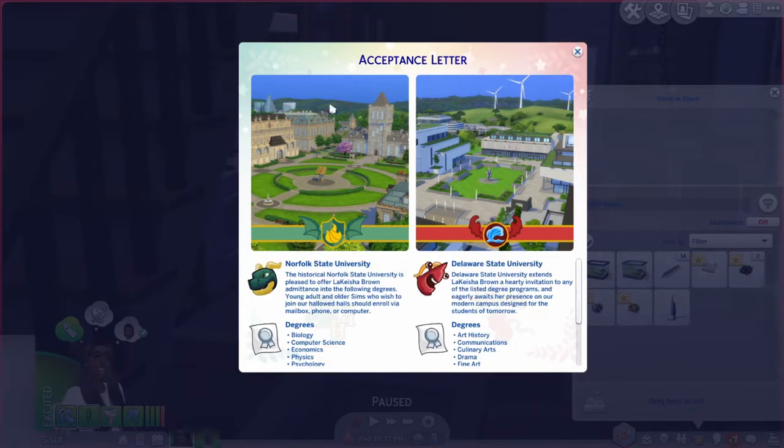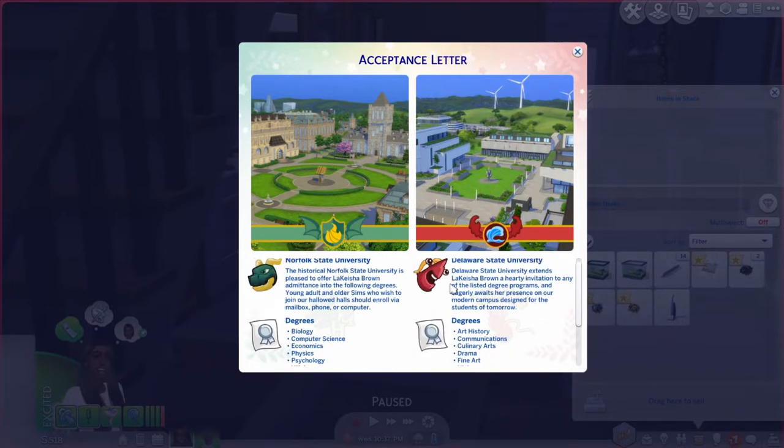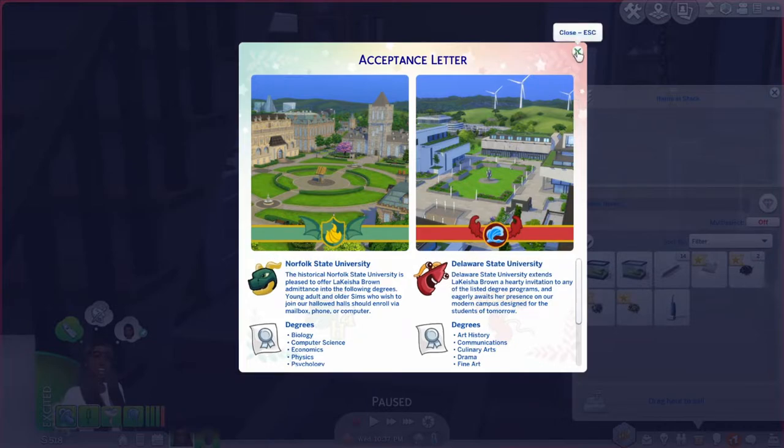But her two choices are the Delaware State University and the Norfolk State University, I don't even know if I'm saying that right. I put this mod in that changes the name of the universities to HBCU universities, which makes it a little bit realistic. We're gonna check to see what degrees they have and what opportunities she can get from these degrees before we choose what university she's gonna be going to, okay?